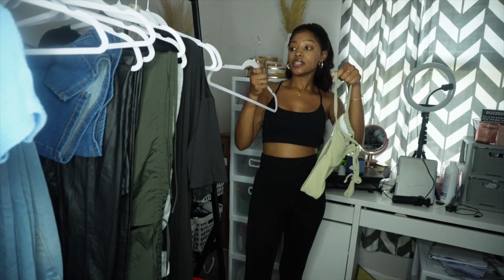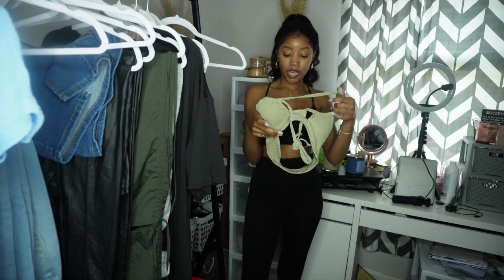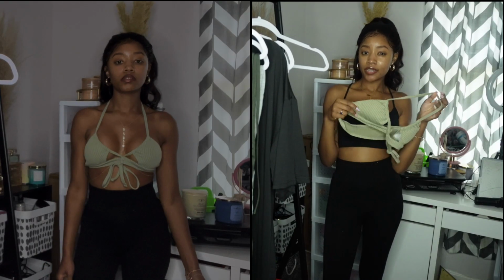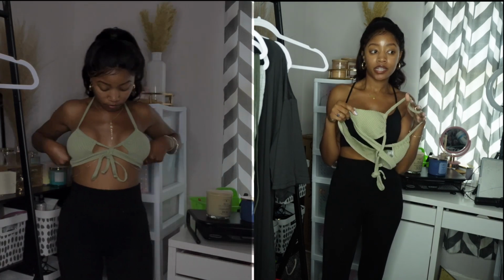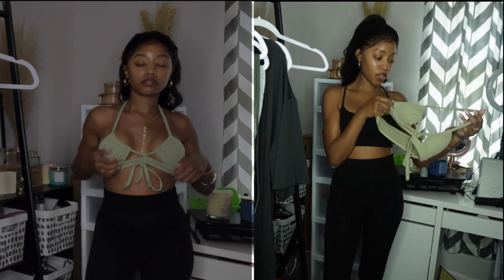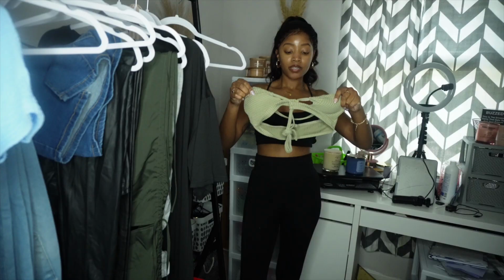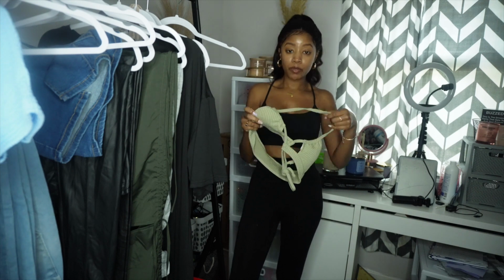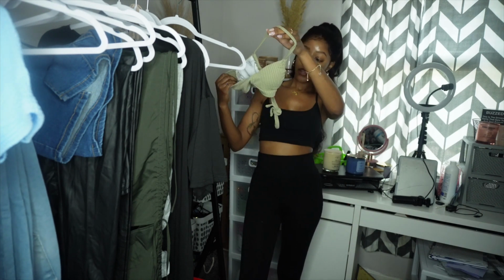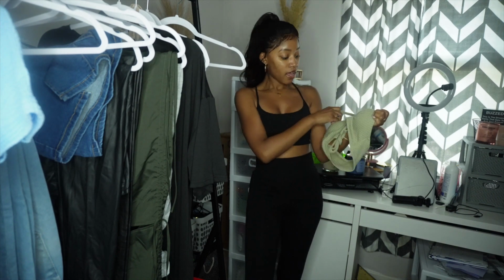So you guys, this was actually a bikini set. When I saw this, they were advertising it like a shirt, but then when you go into the picture, it's actually a bikini set. So I looked for the bottoms, couldn't find them, but I thought the style and the color of the shirt was so cute. So I'll just be wearing it as a shirt. And of course, when I try it on, you guys will see how it fits and how you're supposed to wear it.